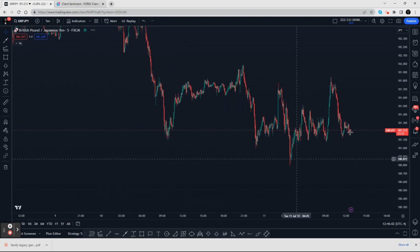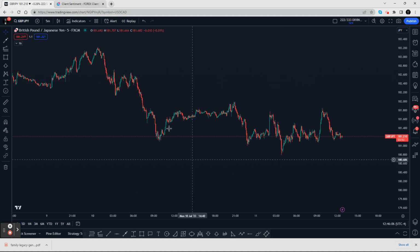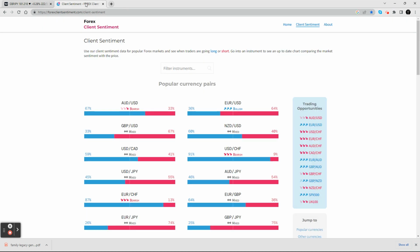All right, we're on British pound, Japanese yen, on a 5-minute chart, really in this consolidated zone. It's not really giving us much, but of course, there are a lot of extensions probably being hit here. It looks like this could be shaping up to be some type of head and shoulders pattern. Let's go and see what the sentiment looks like. So 75% are short, 25% are long. But also look at this signal right here.